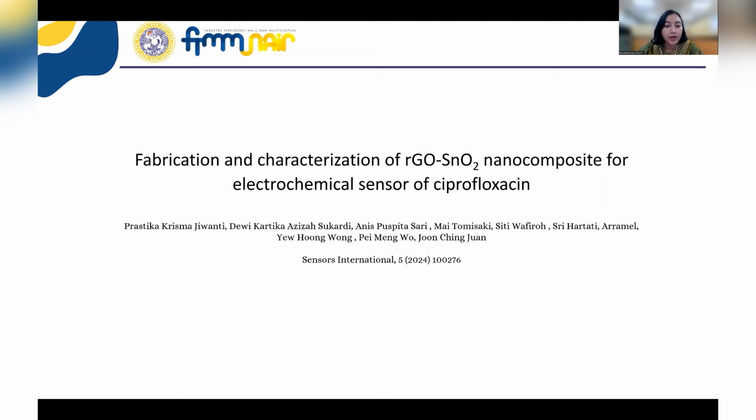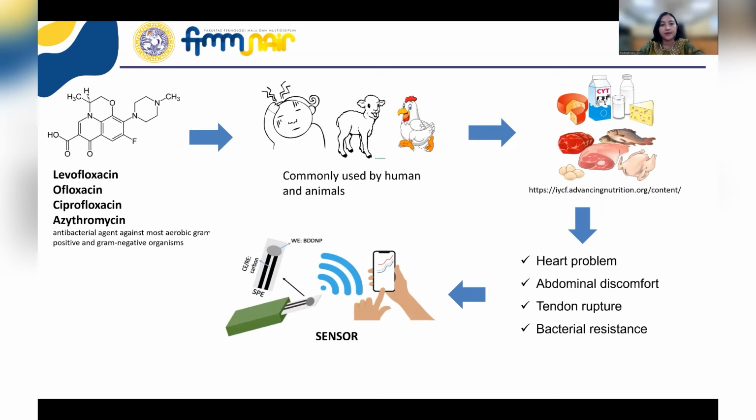Okay, and the second application here is we fabricate and also characterize the nanocomposite of reduced graphene oxide and SnO2, and we use this for an electrochemical sensor of ciprofloxacin. So why ciprofloxacin? Because as we know, antibiotics are antibacterial agents that work against most aerobic gram-positive and gram-negative organisms. So it's mostly used by humans, as well as given to animals to prevent infections in animals.